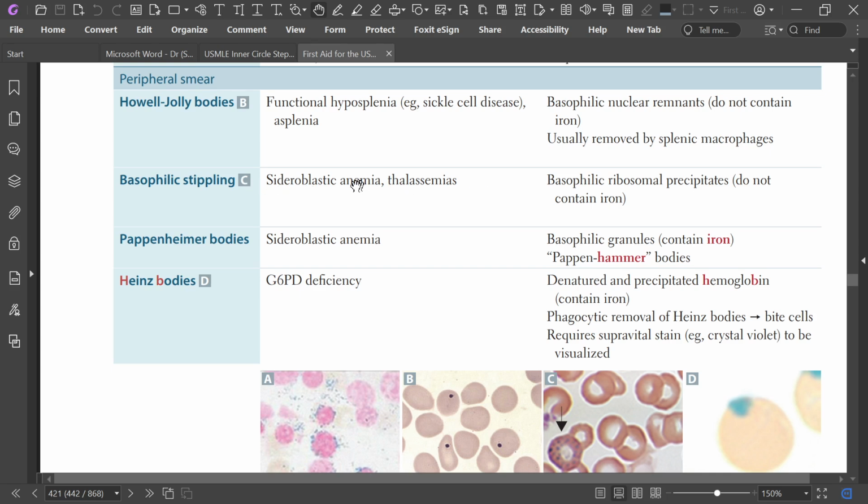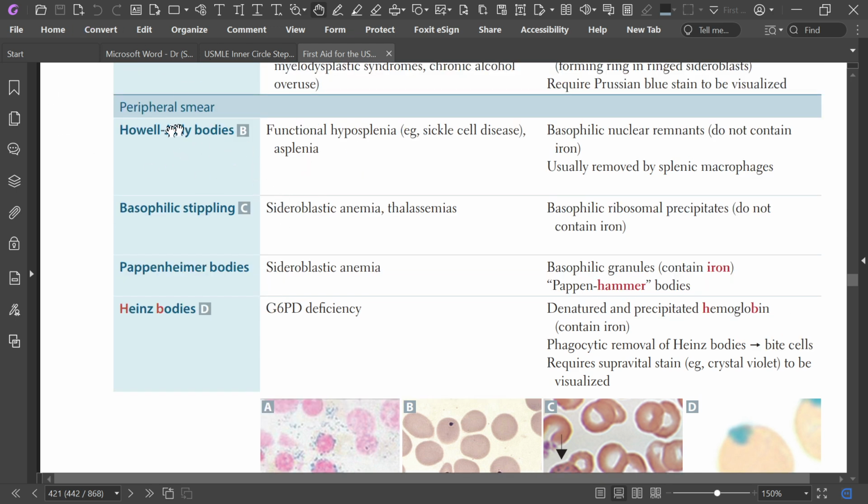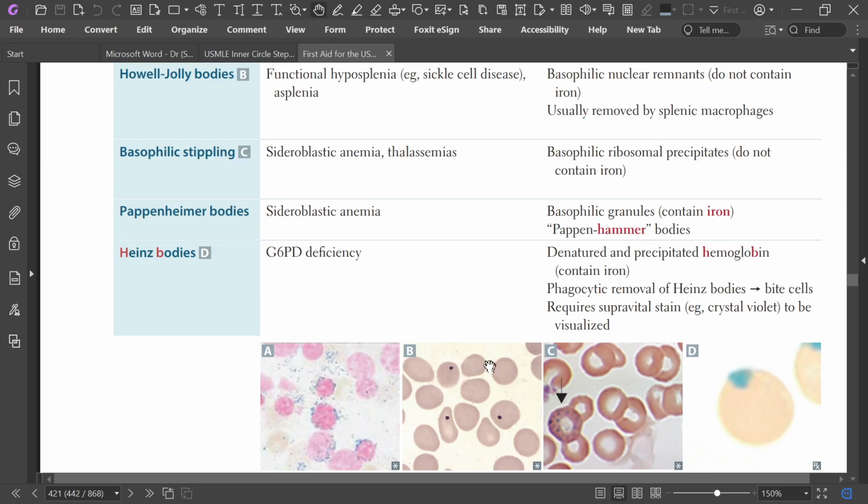And look at the Howell-Jolly body. If there is functional hyposplenia like sickle cell disease, or if there is asplenia, you get this basophilic nuclear remnant, but it does not contain iron. Got my point? So the difference between this one and this one: Howell-Jolly body does not contain iron, it is a basophilic nuclear remnant, and the Heinz body is G6PD deficiency and contains iron. Got it?